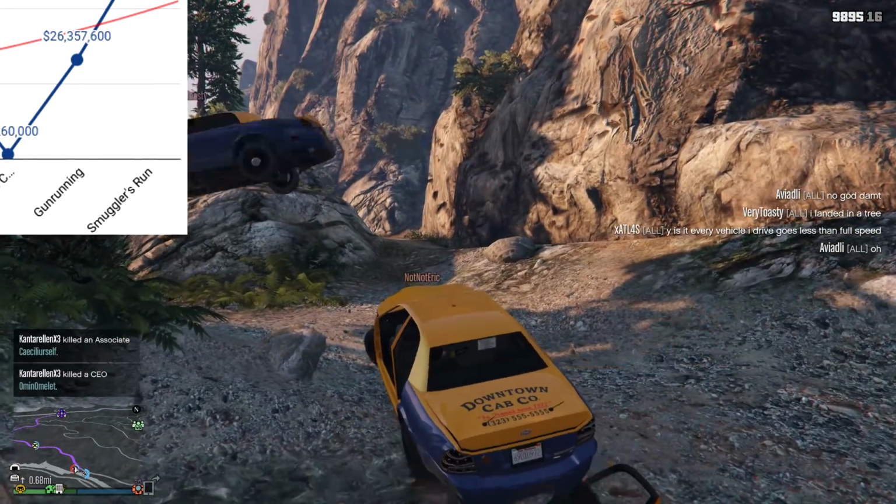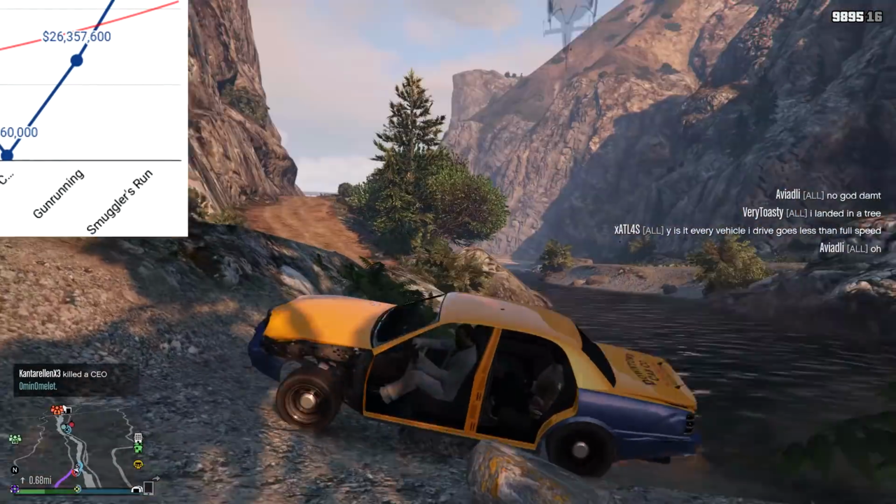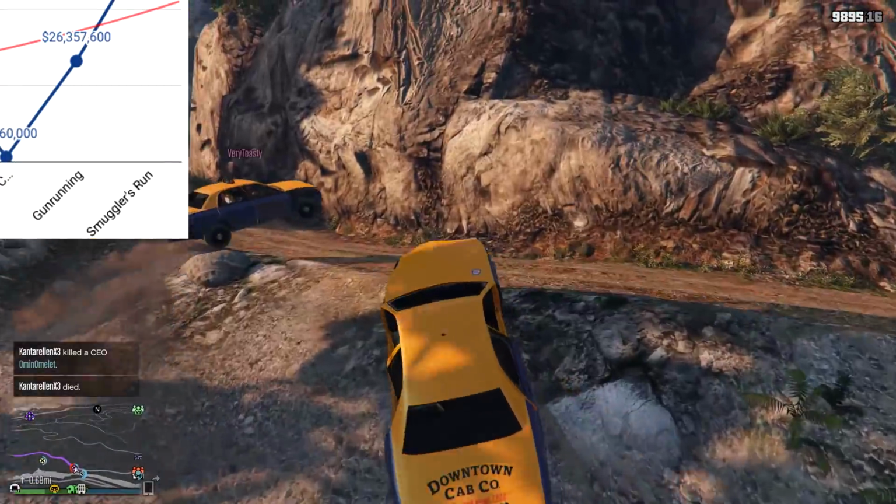Those are pretty cool because the APC, it's a tank that can go from land to water, and the Oppressor obviously can fly and shoot rockets. So those were at least kind of cool. The other ones were kind of worthless though.